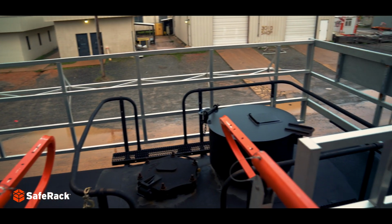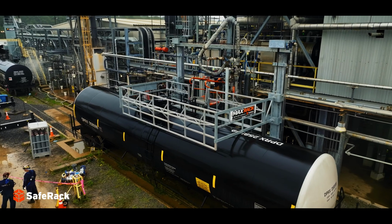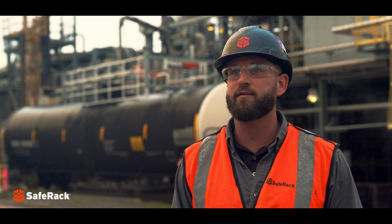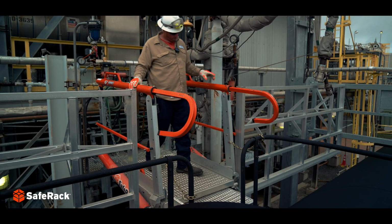With the press of a button, it goes down and it encapsulates the crash box on the rail car for optimal fall protection. Benzene is a very hazardous chemical, but it's one of their most profitable chemicals. So they wanted a dedicated spot that showcased the importance of moving that product. The MaxRack allowed the operators to get on there with peace of mind and efficiently move the product.